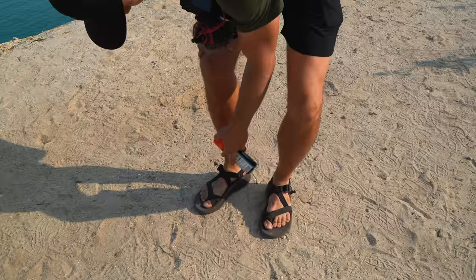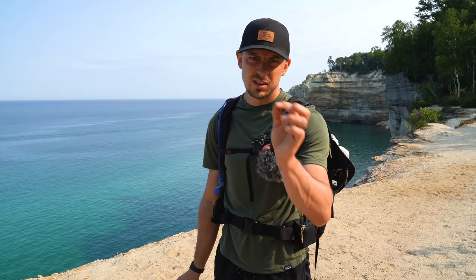Flies here, biting flies, way worse than the innocent looking fruit flies. These are, they get on you. And they're all over my leg.